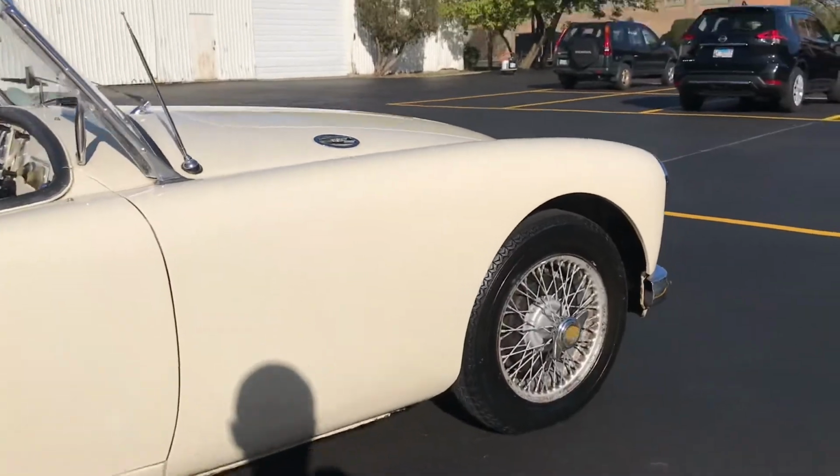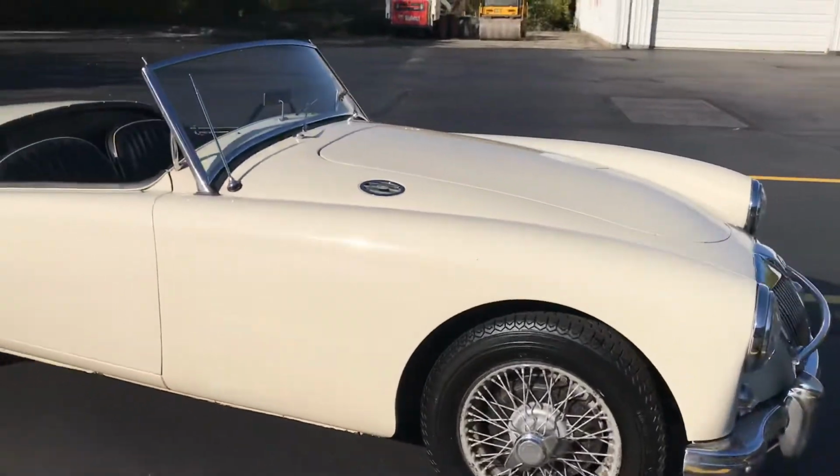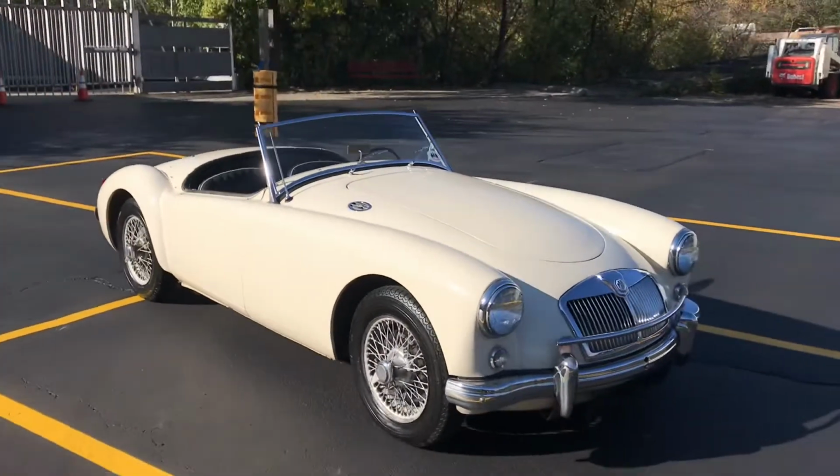Tires should be replaced because they're still the ones from the 70s. We did the mechanical servicing but have not yet done tires. Certainly can do so if the buyer would like.